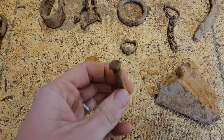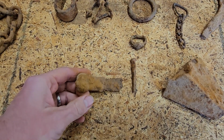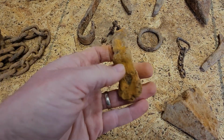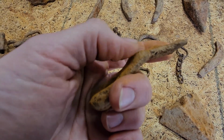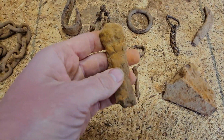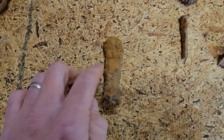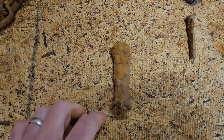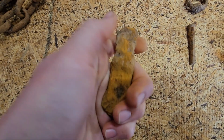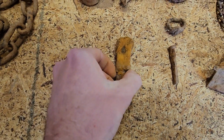This is going to be a large hand-forged square nail. This thing I wasn't sure about whenever I first dug it up, but the more I've looked at it, the more it looks to be like a frying pan handle or something like that. It's really deteriorated, but you can kind of see the shape of it there, kind of flared out. It kind of flares out bulbous like that on the end. It would be kind of bent, but the feel of it and everything, it almost seems like that would be for a small frying pan or something. So who knows on that.